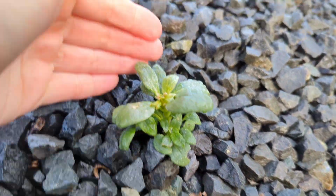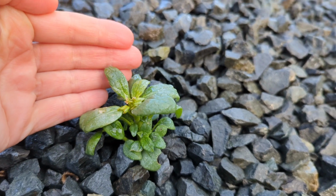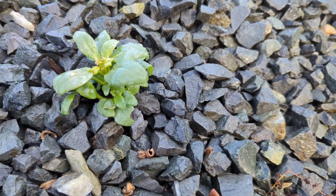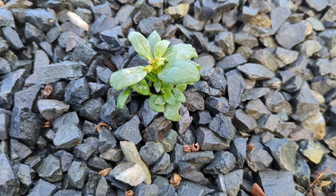There are lots of little flower seedlings on this bank. I'm not sure what this is, but it's reminding me of a snapdragon, so I really hope that's what it is. That would be so beautiful.